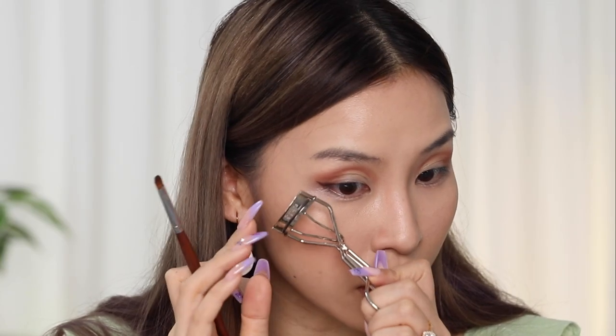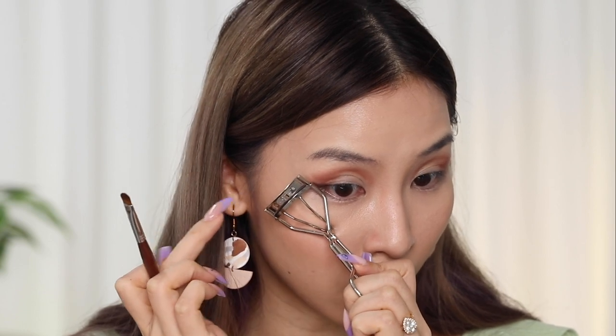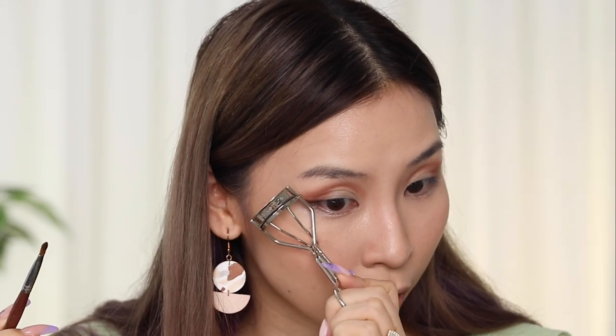I think the only thing is, depending on your curler, the length of this is limited. So I've kind of gone the max. If you like to wing your liner even further, it's gonna be a little bit difficult because there's this little ridge there. But I guess you can kind of just take it off and keep going with it. Pretty good, let me do the other eye.